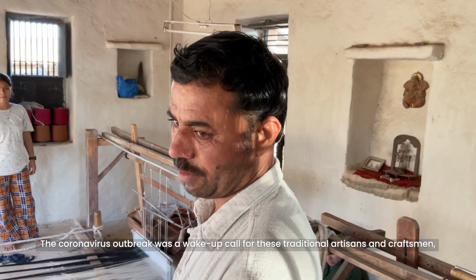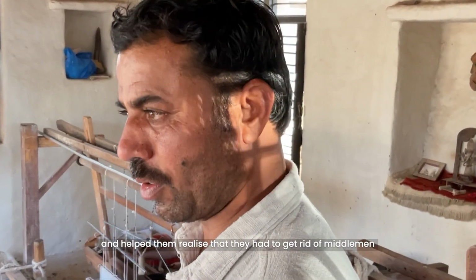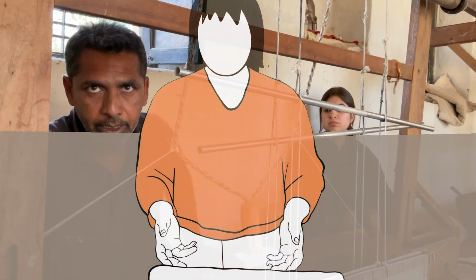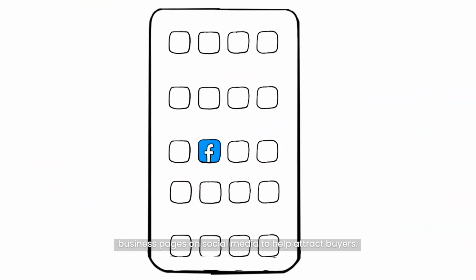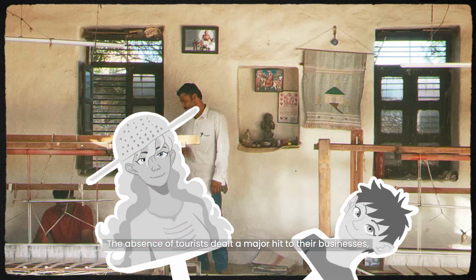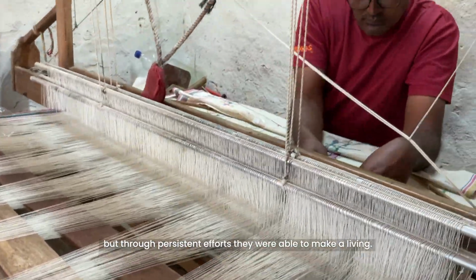The coronavirus outbreak was a wake-up call for these traditional artisans and craftsmen and helped them realize that they had to get rid of middlemen and utilize the potential of the World Wide Web. Among other marketing skills, they learned how to set up business pages on social media to help attract buyers. The absence of tourists dealt a major hit to their businesses, but through persistent efforts, they were able to make a living.